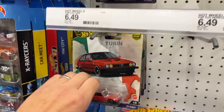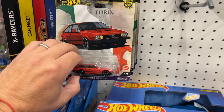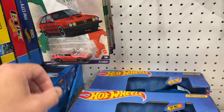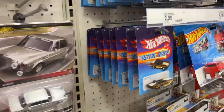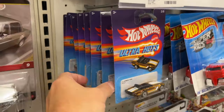These have been hitting everywhere, these Euro sets. So if you guys don't know, the Alfa Romeo, that is the Chase for this case. So it would be the 05. I don't see it here. A lot of them hit at our Targets yesterday. I grabbed a couple of the Supras. So let's see, lots of Ultra Hots.